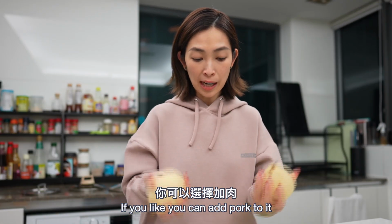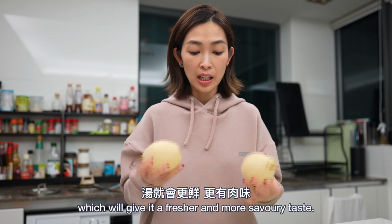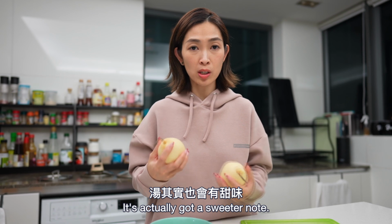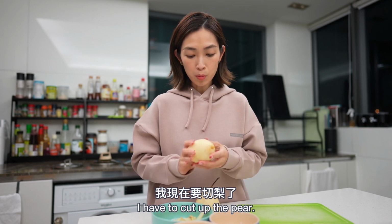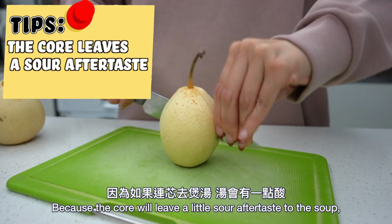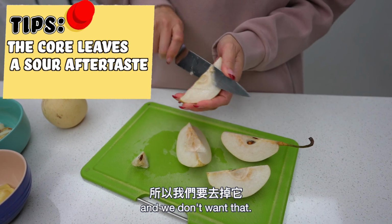If you like, you can add pork to it, which will give it a fresher and maybe a more savory taste. If you don't want to put pork in, you can just make it by itself, and it's actually got a sweeter note, and you can add salt at the end to balance the flavors out afterwards. I have to cut up the pear. What we do is we wash the pear and we leave the skin, but we have to take out the core because the core will leave a little sour aftertaste to the soup, and we don't want that.